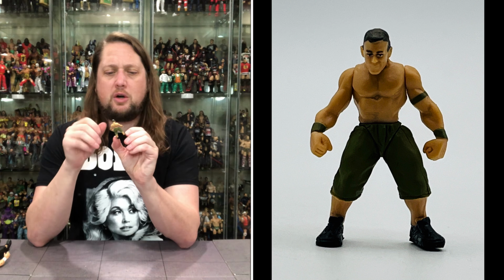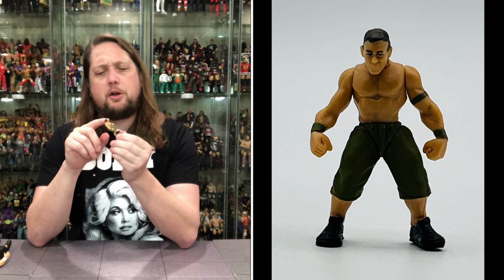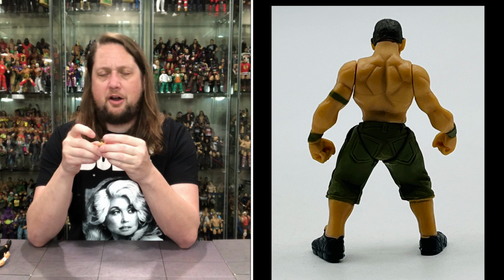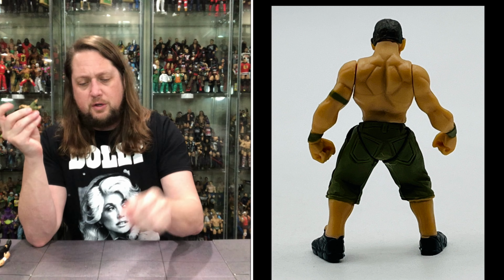He does got the green jorts going on, the black boots. He's got an armband on his bicep there in green. He's got his wristbands in green. He's got two fists of John Cena Fury right there as well. And he's got kind of a strange head on him where it just kind of feels like he's leaning down or whatever. But it is what it is. And he's even got holes in his feet.